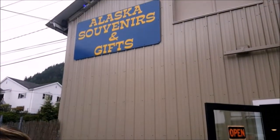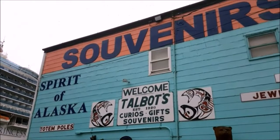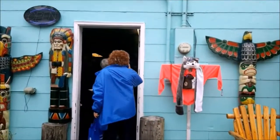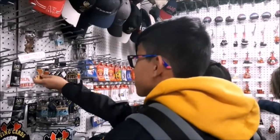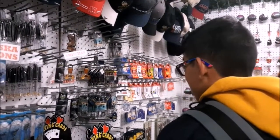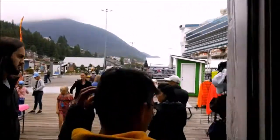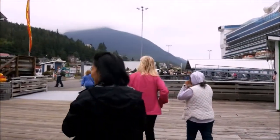The store we just entered, Alaska souvenir skin. Okay, we're going to enter there. Didn't see any shot glass. Oh, fun, right? Three for 10. Would you forgive me?